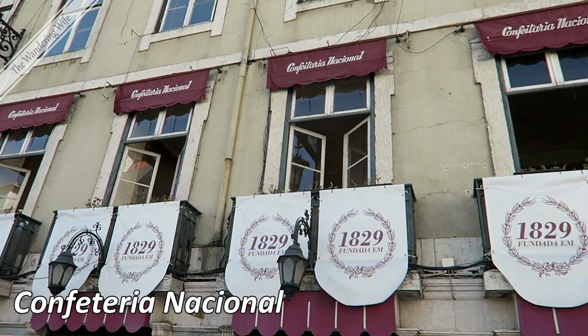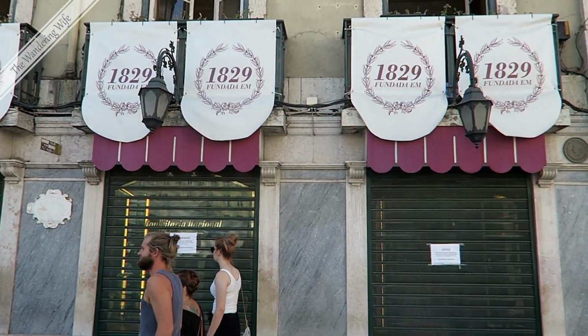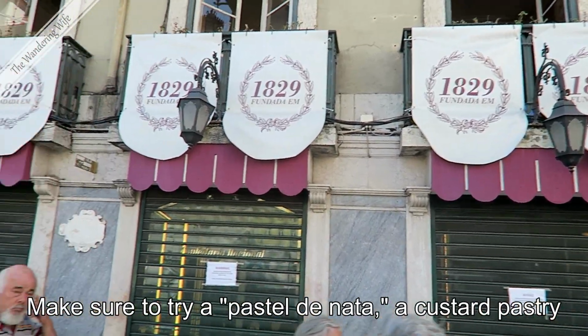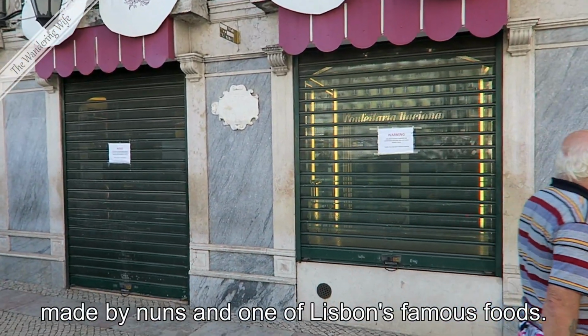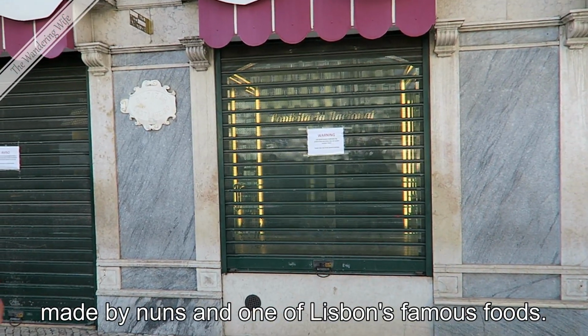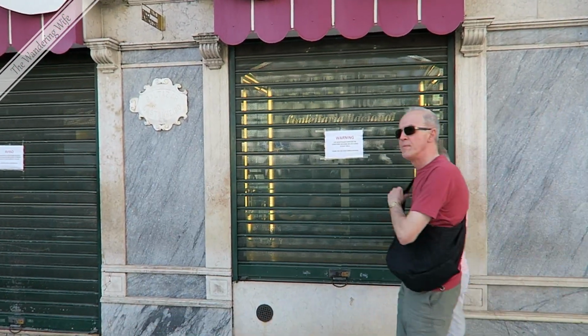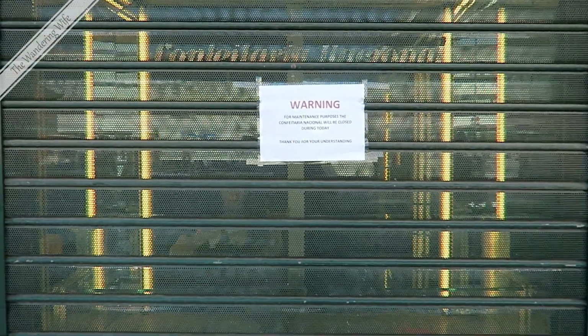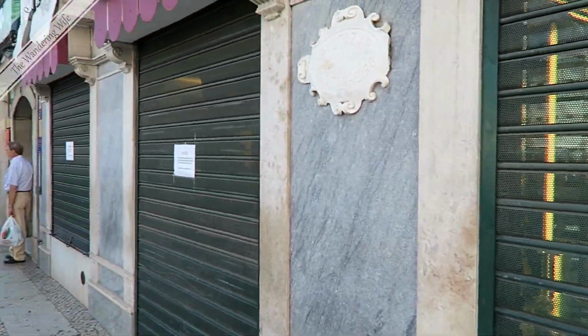So Confeiteria Nacional is supposedly one of the best bakeries here in the city and one of the locals' favorites. And it was recommended to me that I come here. Unfortunately, it's closed today, just today, for maintenance purposes, it says. So maybe I'll get back here tomorrow and give it a try.